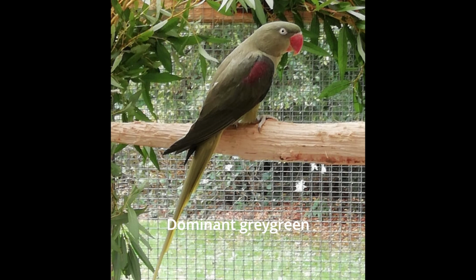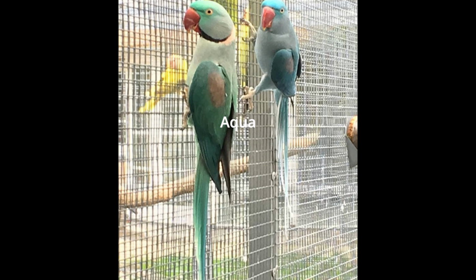Now, what about the Aqua or Emerald Alexandrine Parakeet? Is this another one that originated in Europe? That's right. It first popped up in Europe around 1985. Wow. And they have this stunning green-blue plumage, pretty different from the standard green. It sounds like the color of a tropical lagoon or something. I know, right? But what about their breeding potential? Can they be combined with other mutations to create new colors?